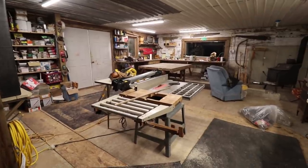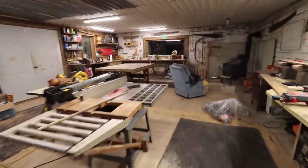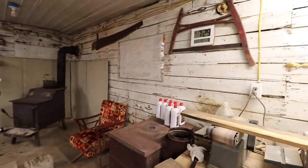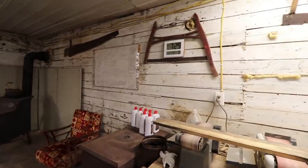I think that's good enough for today. Wonder what the temperature is. 729, it's -3 right now. We'll see what it is in the morning.